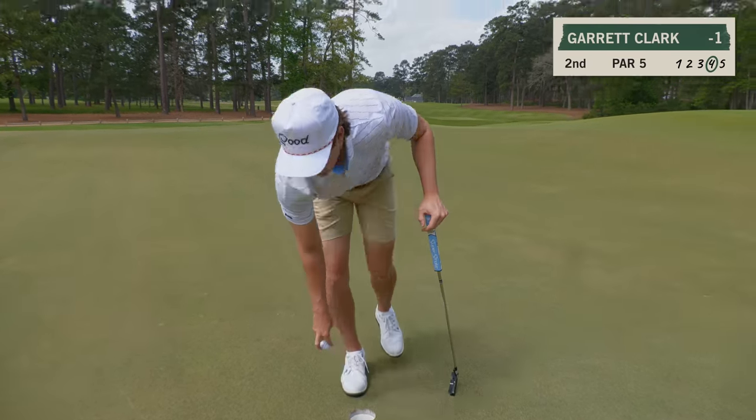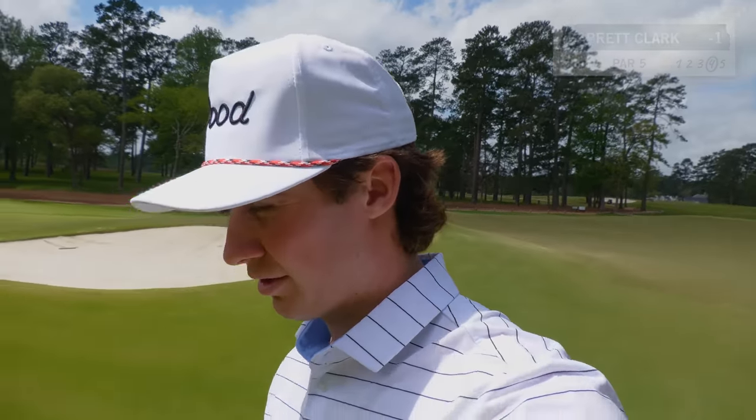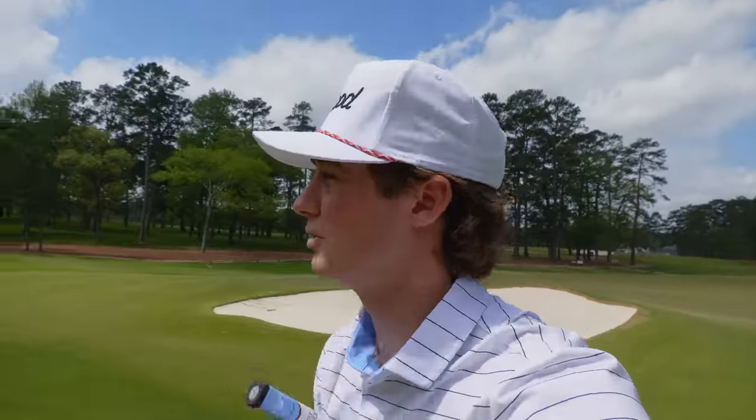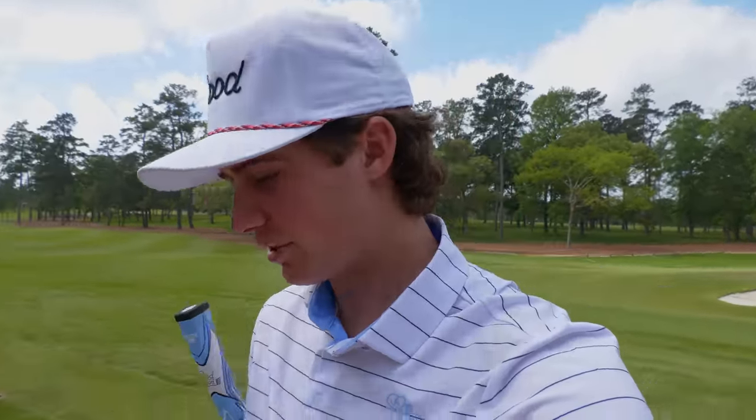That's kind of two frustrating pars, I have to say. We were both in a really good position to make birdie there. Three putt par for me. Not what you want to see. Unfortunately, just played that second putt too far out the hole, but it is what it is. On to a very long par three. Those are moments that you got to take advantage of out here. And unfortunately, just didn't make it happen.